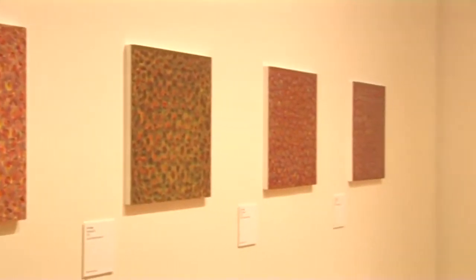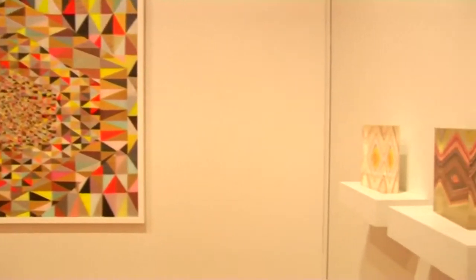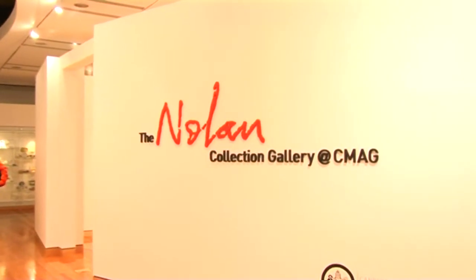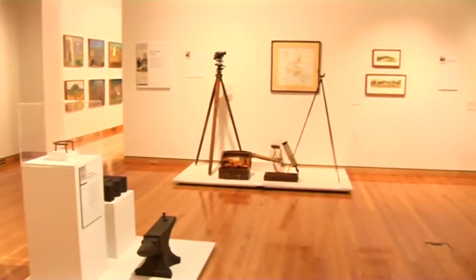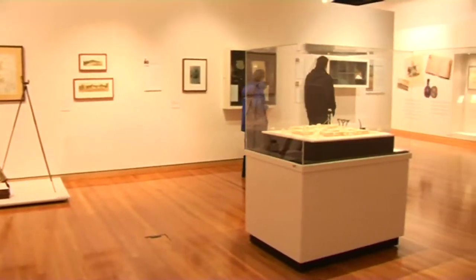Some of them last 3 to 4 months. Some of the major exhibitions, like this exhibition of abstract art we're standing in at the moment, is about a 2.5 month exhibition, so that's probably average. That said, we do have permanent exhibitions. That's right, the Nolan collection here, and the Canberra Stories Gallery, which has little modules that delve into fairly detailed stories of communities that have helped shape Canberra over time.